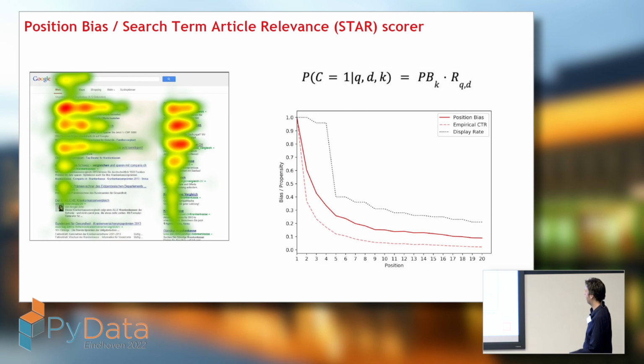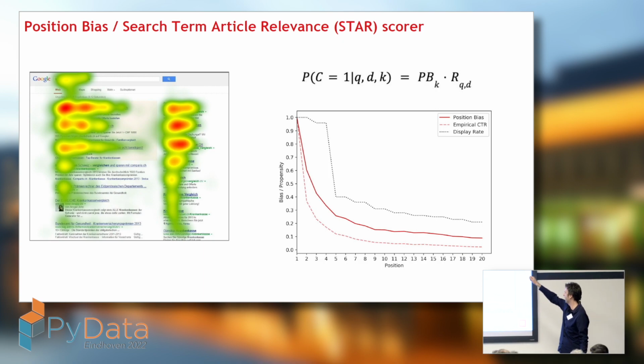So, as a former physicist, I put a nice formula at the top right. And this is more or less how likely a customer is to convert for a certain search query, for a certain document, which is equivalent to an article in our case, at a certain position. So we decomposed it into two factors. At the top right, this R is the relevance, and that's really this search term article relevance that I'm talking about. And that's really how relevant this article is to the actual search term.